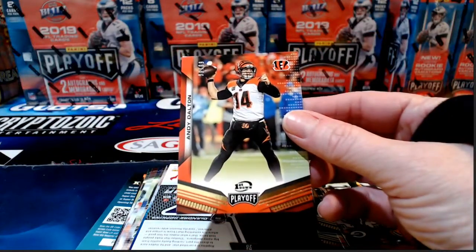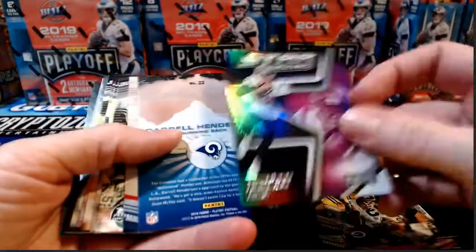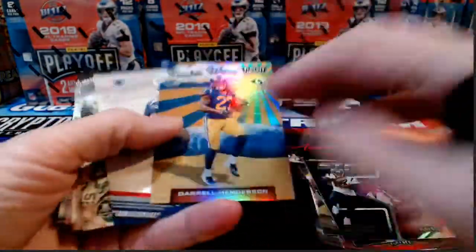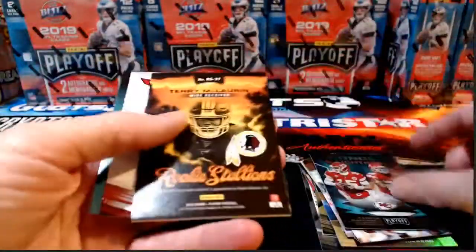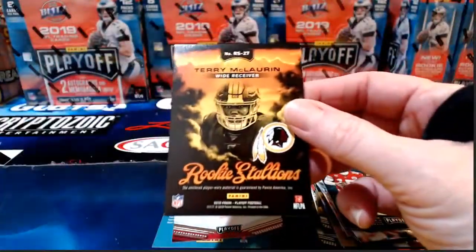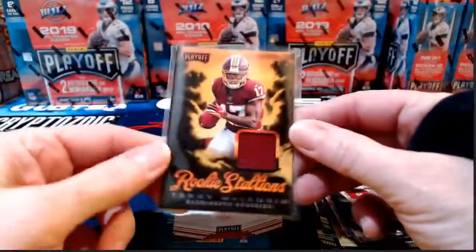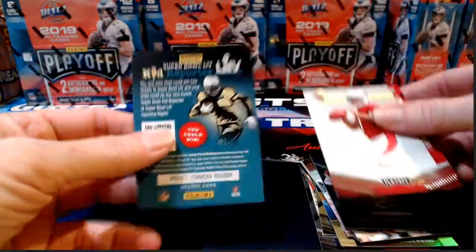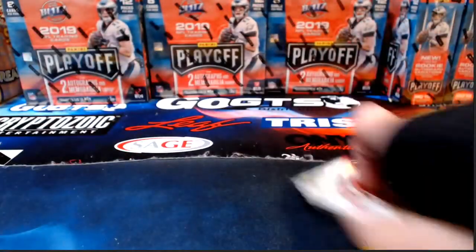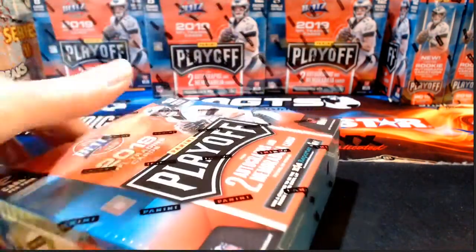Numbered to 99, it's the Bengals and Andy Dalton. So, man, but Titans, Derrick Henry. That was just an incredible performance. It really was. Terry McLaurin, Washington Redskins. They have a lot of relics in here. At least they did in the first half of this case. We'll see if they have as many in the second half or not.